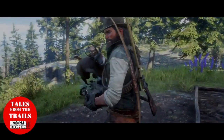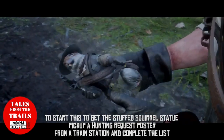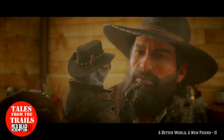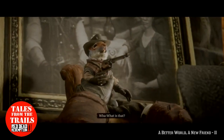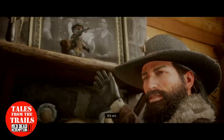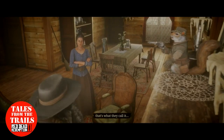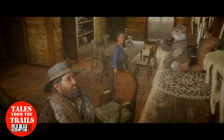So it all starts out with a stuffed squirrel, which you can get from the taxidermist near Strawberry, essentially. Once you have said squirrel, you take it back to Beecher's Hope and you put it on top of the fireplace, on the mantelpiece even. And Abigail is not really that impressed with said squirrel, so it is all about the squirrel, this achievement. It is literally all about the squirrel, and I blame Abigail for the whole thing, quite frankly.